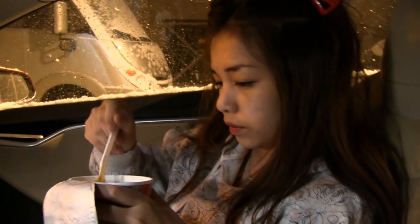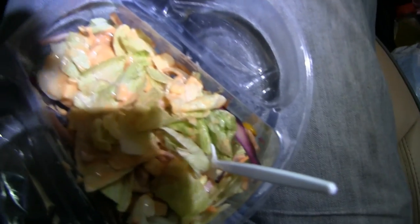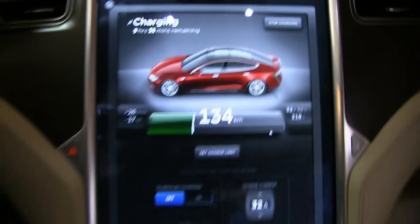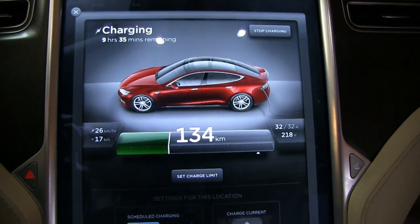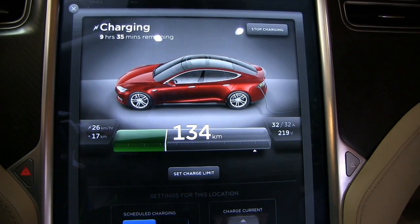Okay. Wife is having cup noodles. Myself, I'm getting salad. Yeah. The car has been charged up to 134, so maybe we'll leave at 150-ish or something.